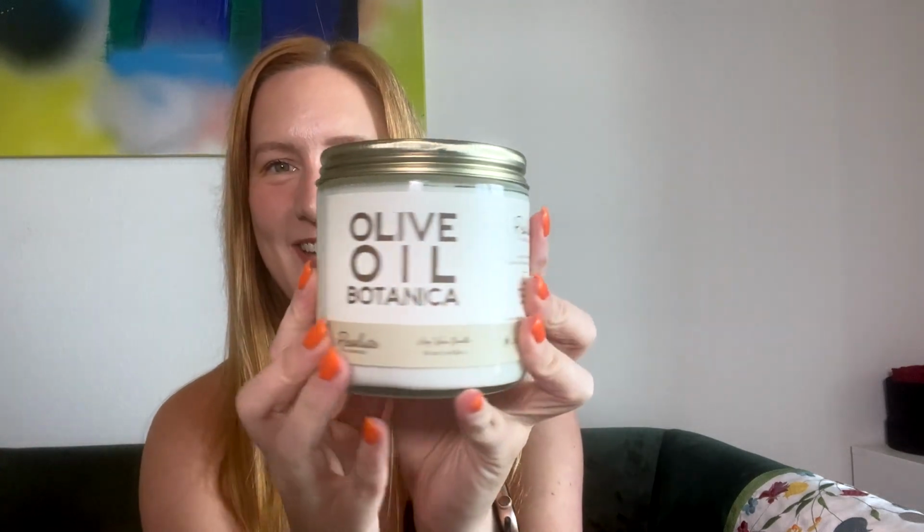Olive Oil Botanica. Isn't this a cute label? It's a soy wax candle, 16 ounces. It says here, located in Indiana, poured with toxin-free ingredients, of course. The notes here are citrus, dew, lavender, green stems, herbs, pepper, patchouli, and musk. It also says here, I love this, clean burning, hand-poured, and woman-owned. I love supporting small businesses and woman-owned, definitely.